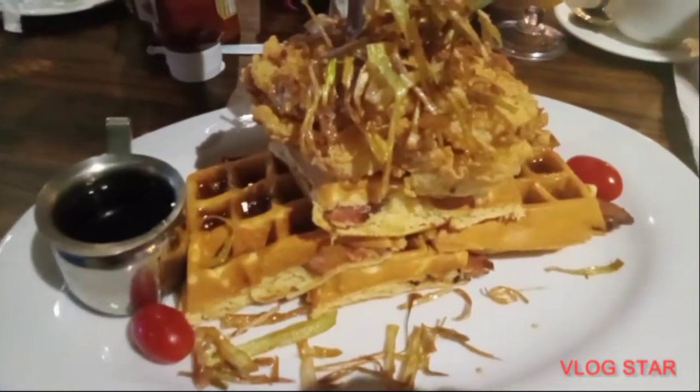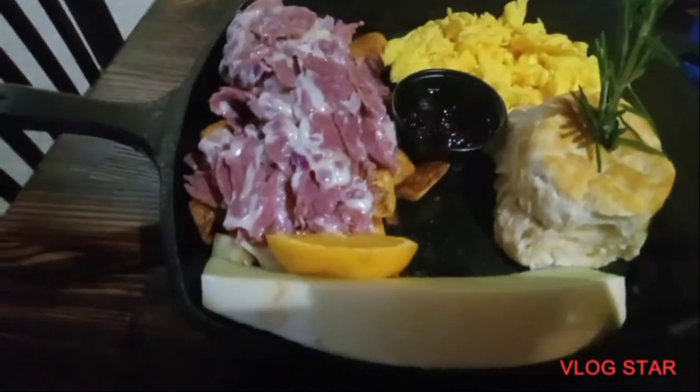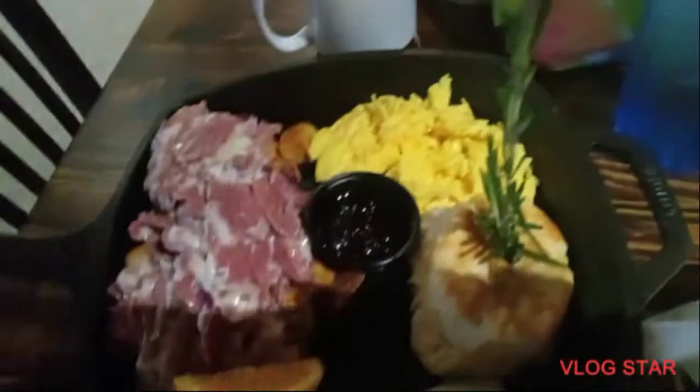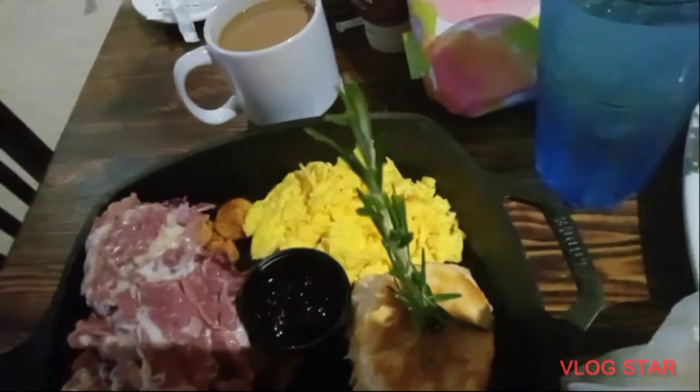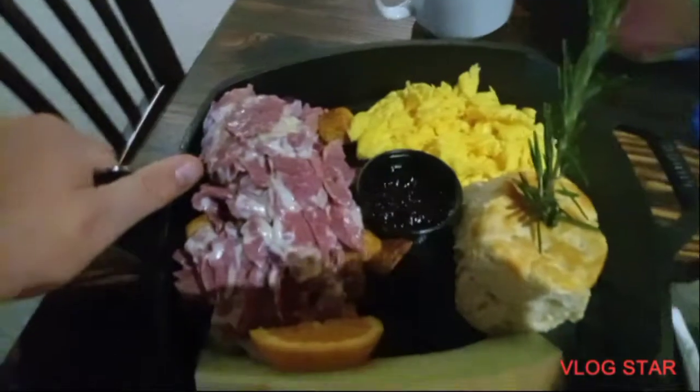Thank you very much. And here is the corned beef hash that we were talking about. They serve it in a cast iron pan. I mean, it's not hot. I think they cook it and then they just put it in here to serve it.